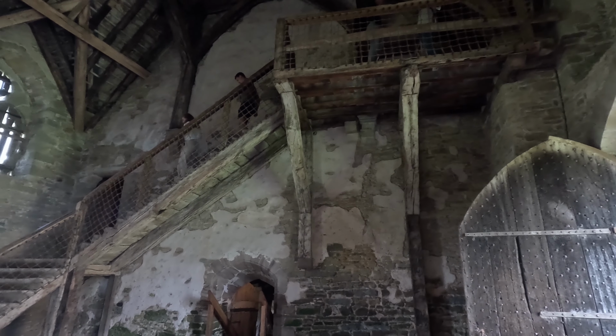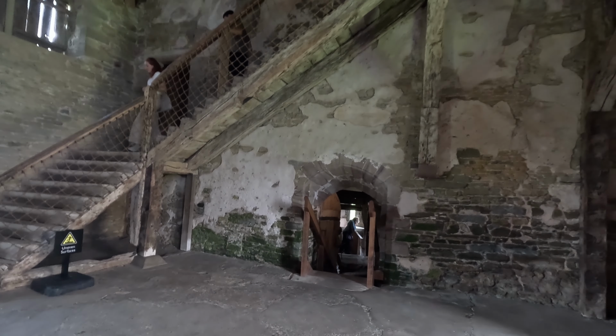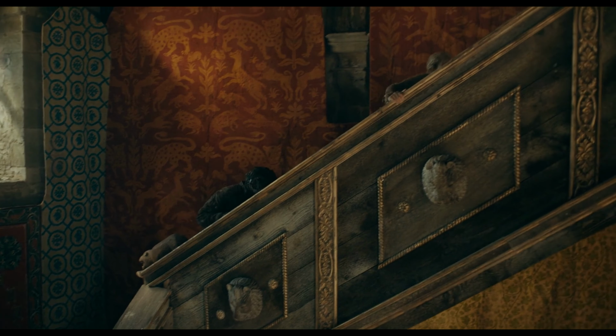When not dressed up for the movie, the main hall can look a little dilapidated, but take note of the paint above this door. You can clearly see it here in the bottom right, thus proving that this is the same hall, covered in fancy drapes and some artistic wooden cladding on the stairs.